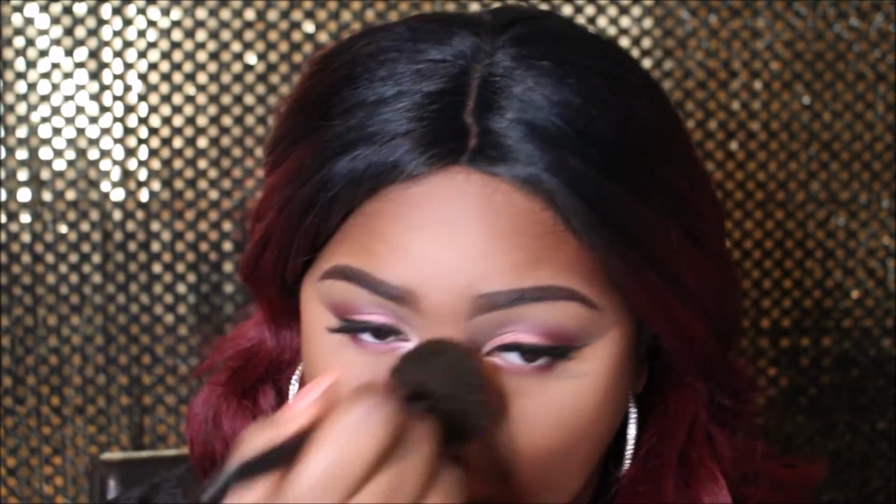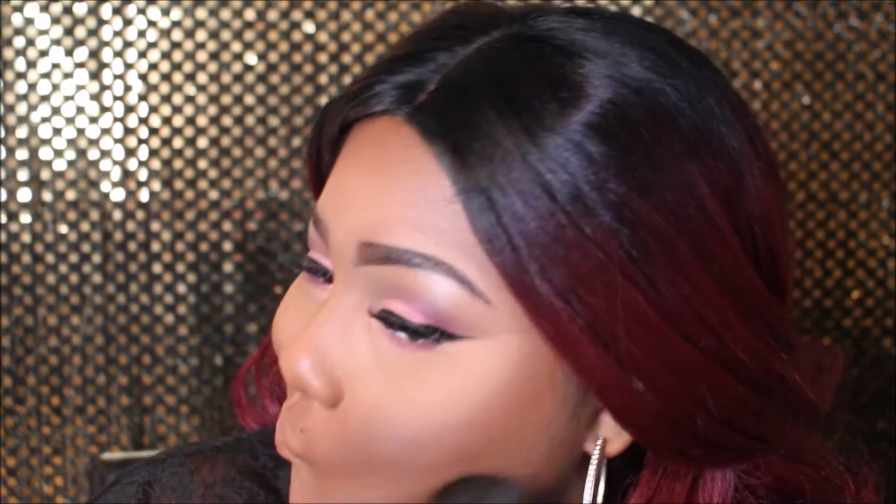Dusting off where I outlined my contour with my Black Opal setting powder, and now just starting to merge my whole face together. This is what really just puts your contour, your highlight, your everything together. I'm just trying to also answer questions as I do my tutorials of questions that I constantly get, like how do I make my skin look so smooth, so flawless. Just doing these things, setting powder, very simple thing, helps me a lot.